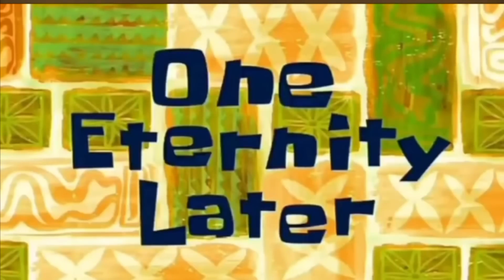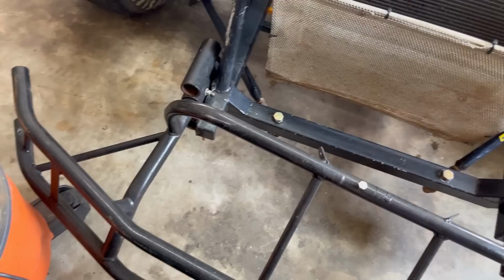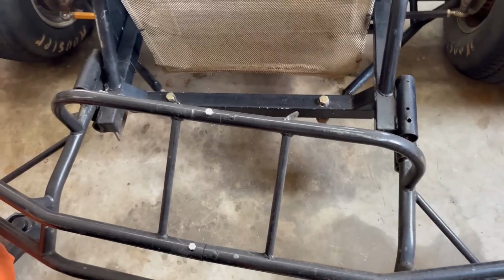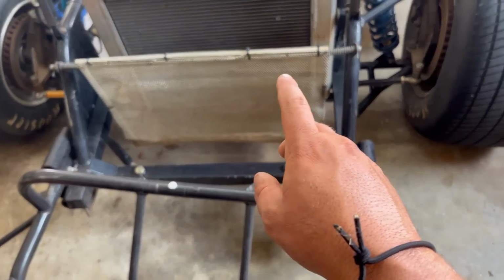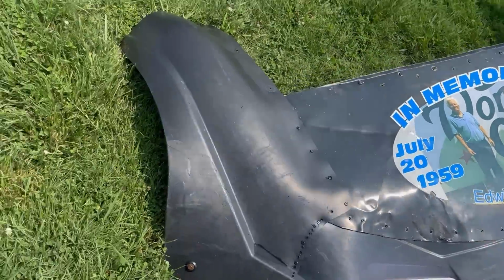One eternity later. There you go. That was one of the worst cleanings ever. I don't know if I've ever had a race car that dirty in my life. Happy it's clean. It was worth it. That was incredibly long. Other than this, that's all I see that is damaged. The nose is outside. It's fine. You can see, all that pops back up, so that's no problem at all. There's some other odds and ends, but nothing really to get upset about.